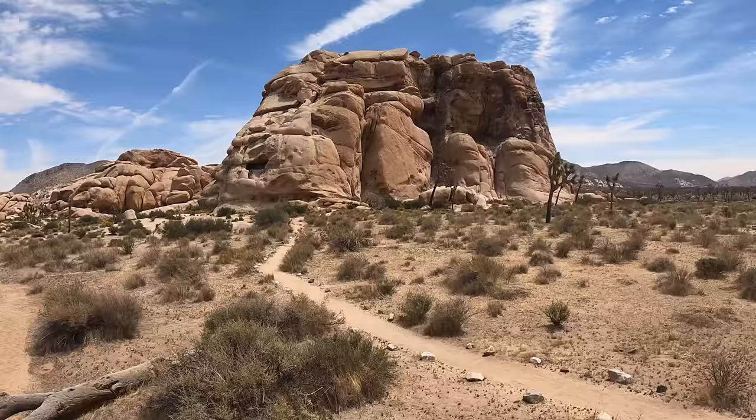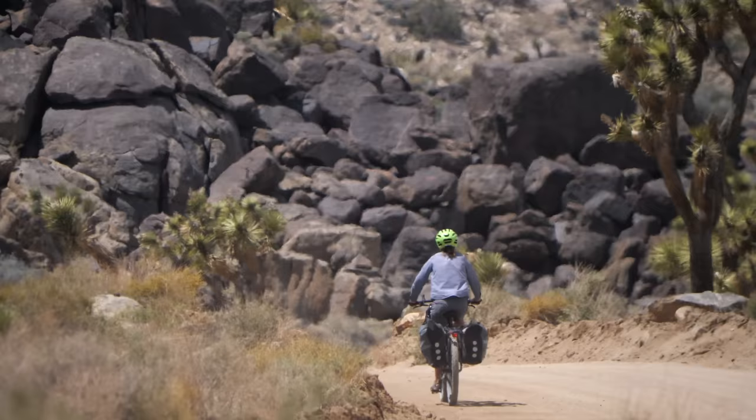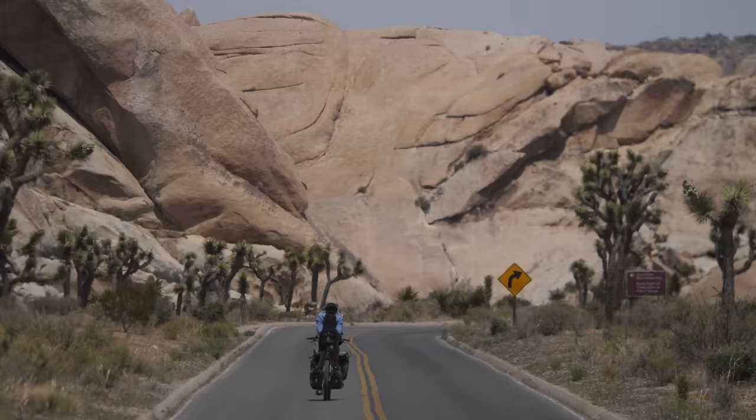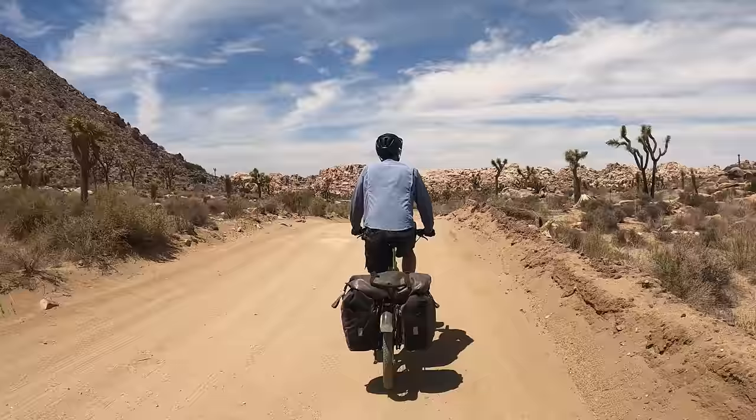Joshua Tree National Park is also famous for its geology. Studding the park as tan or grey monoliths, and ranging in size from a basketball to a skyscraper, the large areas of rock formations offered a dramatic backdrop for us to daydream.